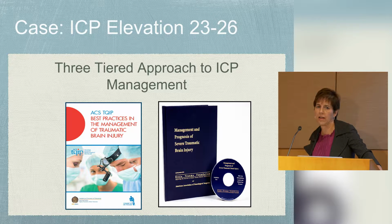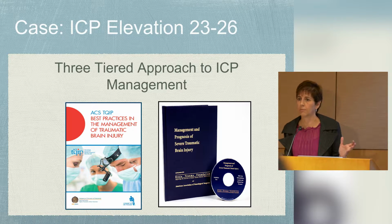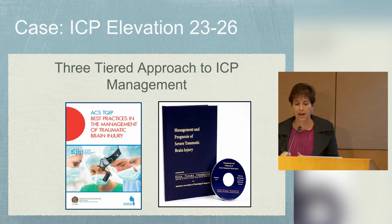It's a huge database, which allows for benchmarking. It is an incredible opportunity for trauma centers to really look at the outcomes in care. Because as you know, with all the healthcare changes, what are they looking at? Outcomes in care. This is our way to be able to benchmark, correct?